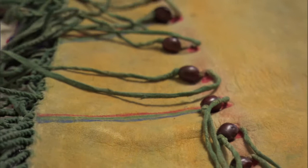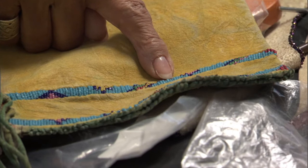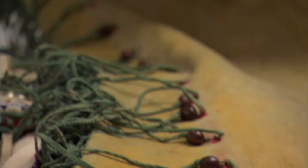Here again, you're seeing samples of beadwork that is no longer available. The greasy yellow, that real dark navy blue, that periwinkle blue, and that pretty pink that's no longer available. Where's the other side?